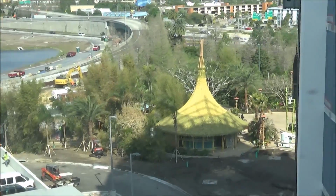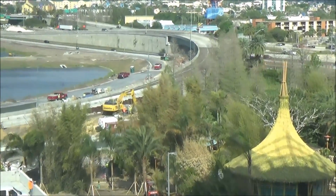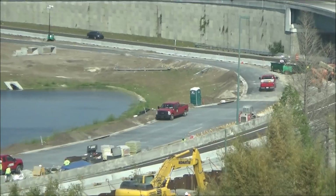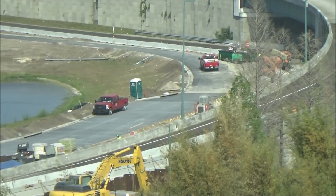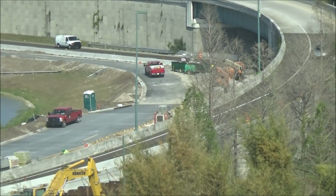So a lot of progress and work being done here. Also across the road, the main road there, we see the shuttle pathway has added some concrete now as well, getting closer to completion.